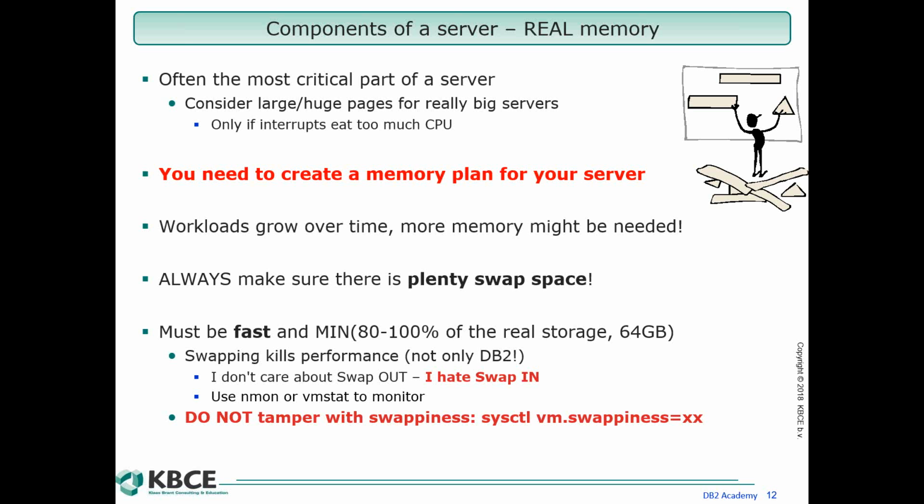But that makes it very, very difficult to do the planning, because what we need to do is we need to make a memory map for our server. We have to do some planning to make sure that we chop up the amount of storage we have and give every instance and every database enough to work with, you could say. And the other thing is that our workload typically grows over time, and therefore the need for more memory is there. So that is something you have to decide how you deal with that. Maybe you want to reserve an amount of storage. Maybe you say, well, this is for future growth, or you plan at a certain stage to upgrade the server or to move a database to another server.